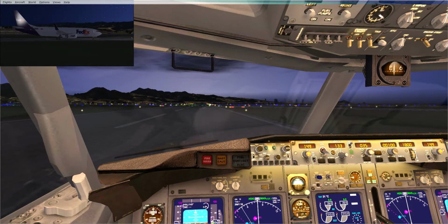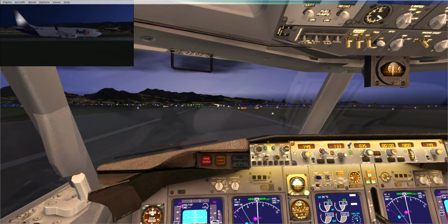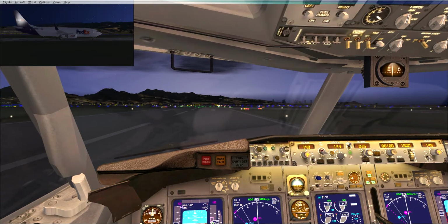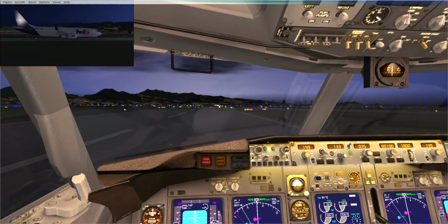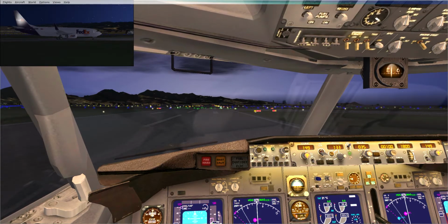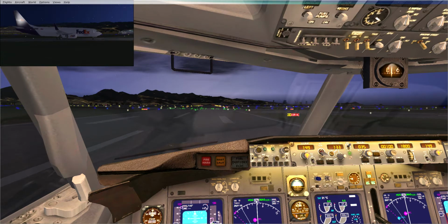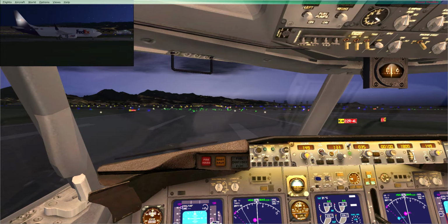Amazing. 10 out of 10. I'm a virtual Airbus pilot. I have a preference for everything Airbus compared to Boeing, but I have flown the 73, the 78. This is the best variant of the 737 that I have found so far. That's a really nice capability to have, auto land, especially at night.